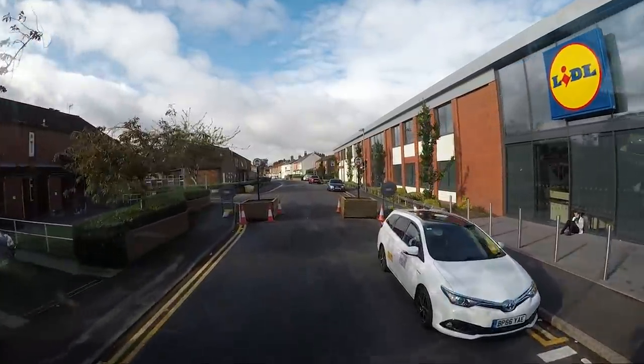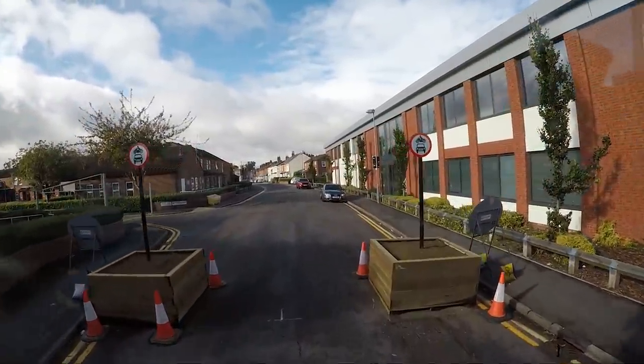It says no motor vehicles. That sign there says no motor vehicles.